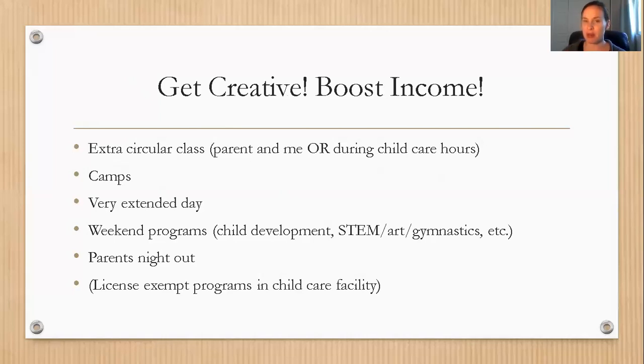So it's like a mommy and me, where you come and learn about child development or observe your child. They have that in Maricosta. You can learn about STEM, art, and gymnastics. So private consultants or private groups are running these types of programs within your child care facility, and it's license exempt.